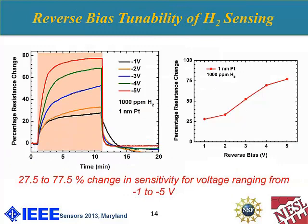Another important fact I already mentioned: graphene's work function is completely different from other metals, you can say. It is semi-metallic, so we can tune its work function by electrical, optical, or chemical means. We applied that concept here. We varied graphene's work function with different applied bias. When we applied different bias, say from -1 volt to -5 volt, its sensitivity increased from 27.5 to 77.5%. It is shown here, plotted for different bias. With the increase in bias, it is increasing.